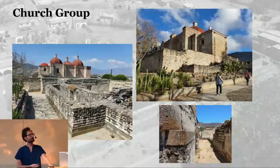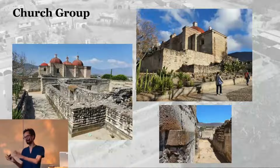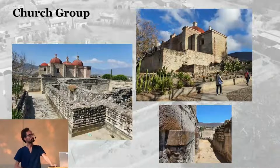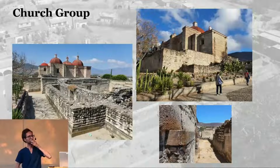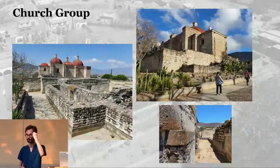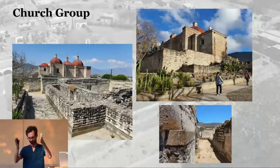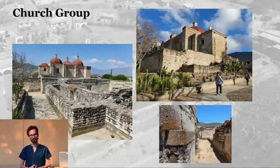Now I will talk about each archaeological group, and this is the church group. As I showed on the map before, the church was built, I think in the 17th century, maybe, on the top of a patio of this pre-Columbian group.